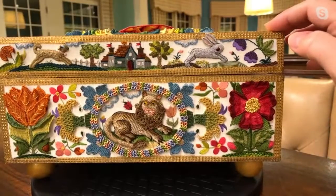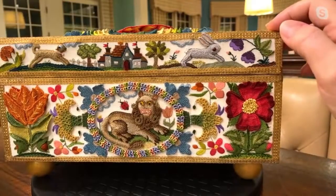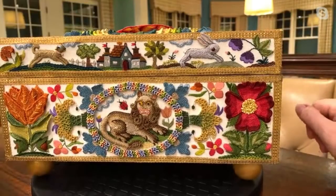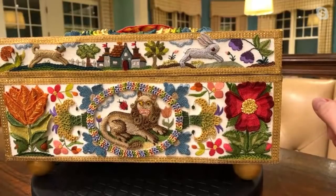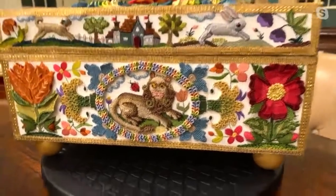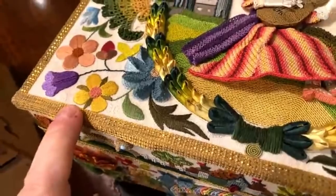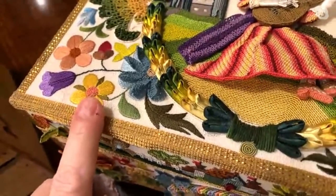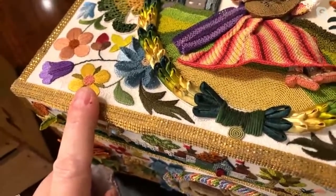Yeah. So, are these caskets beginner friendly? Great question. They are beginner friendly. This one was designed specifically to be beginner friendly, but yet at the same time expand a person's repertoire. And what I mean by that is if you take a look at, let's say, the top there in the corner, that is satin stitch with some French knots.